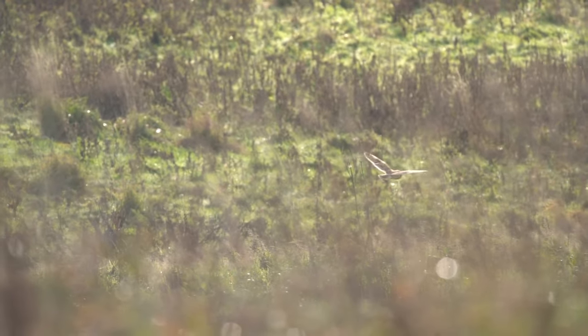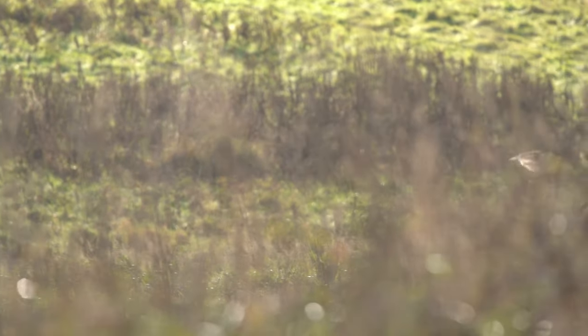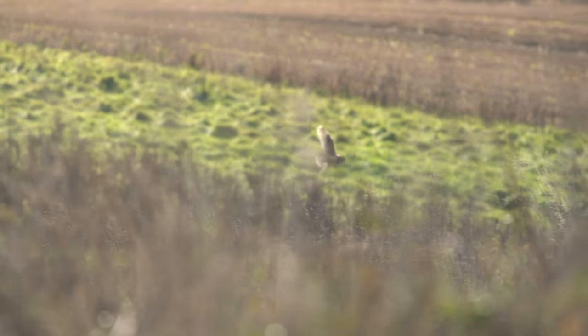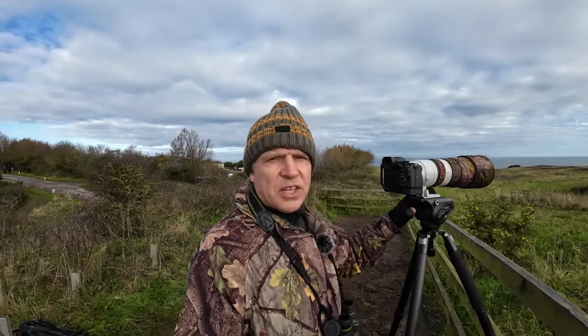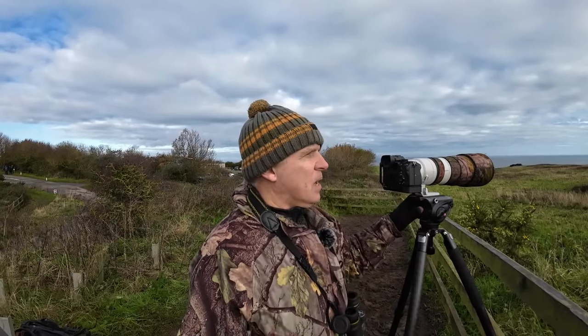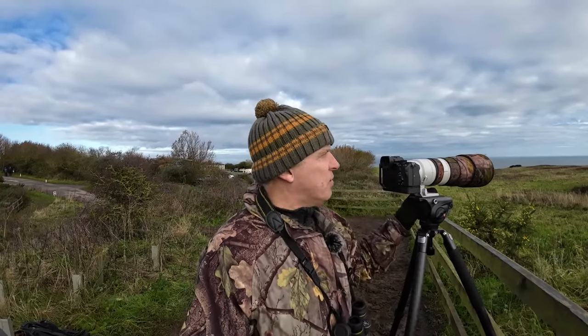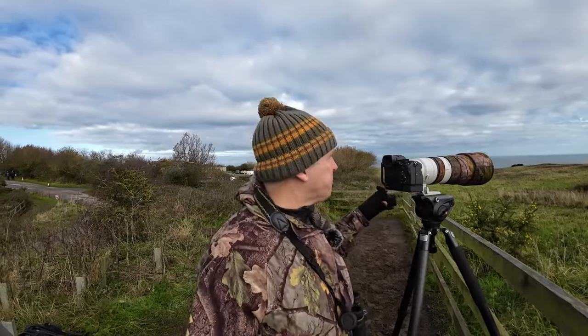It didn't actually come as close as we'd like it to, but he was telling me that there was a lot of owls up here yesterday. He's up here for the weekend, so hopefully we might get some more action. I don't know whether you can see this hedgerow behind me. Ashley's just nipped off. He's up here with a mate, so they've gone to check another area out.